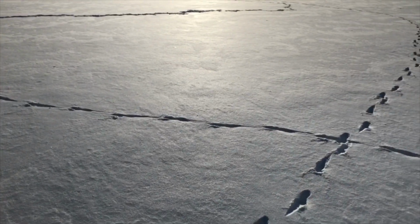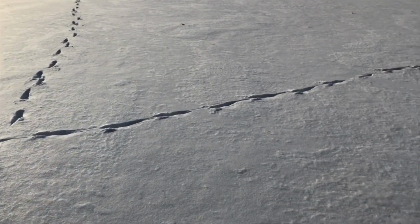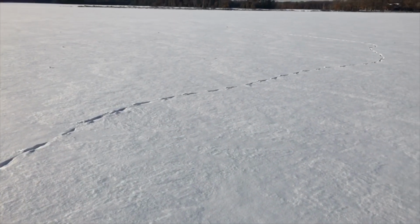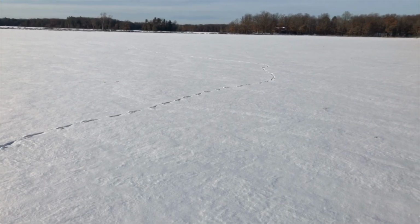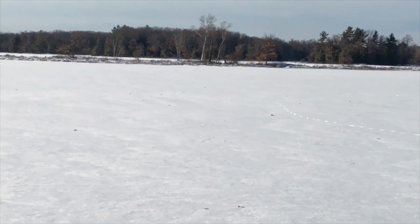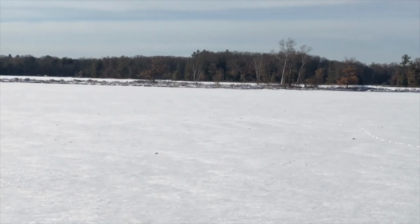The coyote comes back along here, crosses its own path, and then off into the distance he or she goes. And I'll see, we're on a lake right now, but I'm pretty sure it's frozen solid, so maybe we'll follow this for a little ways.